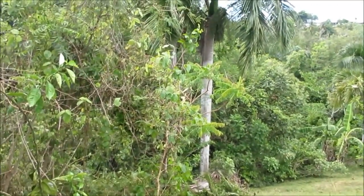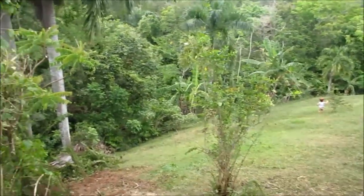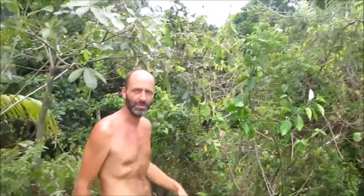The bilimbe. Oh yeah, and there's a bilimbe over here too, and a pomegranate. So we planted quite a few plants that are still alive. We just didn't care for this area as much and it's overgrown, so we'll get to it.